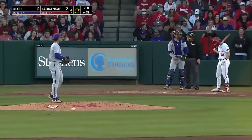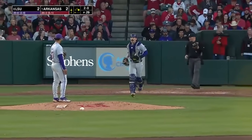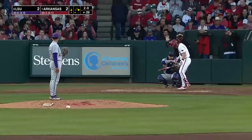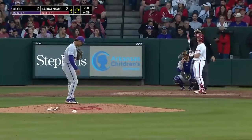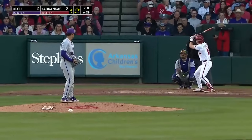2-0. And a meeting on the mound forthcoming. There's that Trubinsky mustache we were talking about. Ulloa threw in the midweek, just 7 pitches in the win against Southeastern. He did not pitch in the Florida series last weekend.